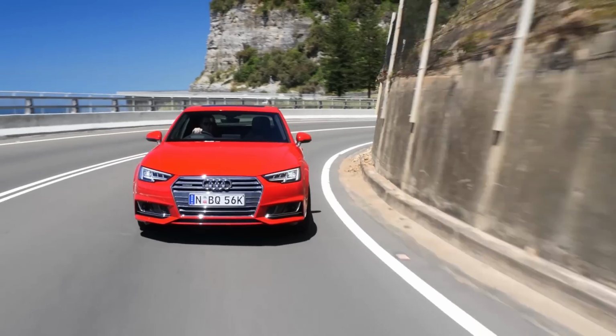One of the particular standouts of these new ones is the ride and handling. The old one rode okay, but over difficult surfaces would start to wallow and carry on, and it really wasn't that impressive. But this one, it's a revelation. And even on big wheels, and this particular car I'm driving now has big 19-inch wheels, it's really, really nice and composed.